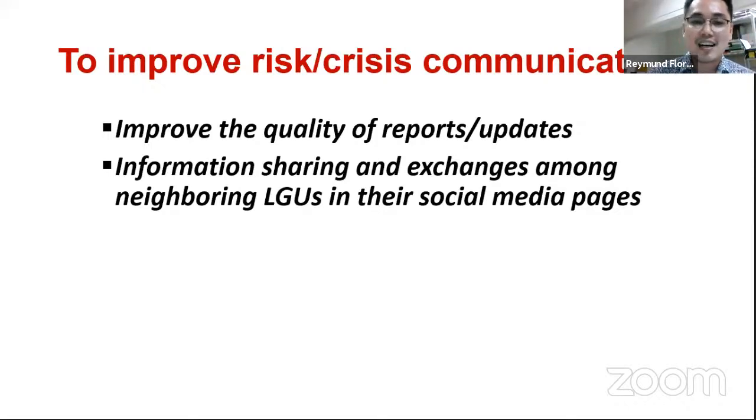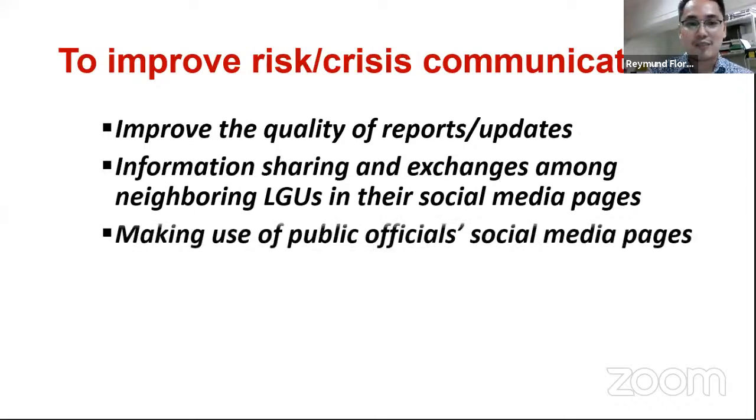We have this observation wherein people residing within the boundaries of the local government units tend to be confused about what to follow, because there are conflicting policies from neighboring LGUs. So we need to have information sharing among LGUs, because the main purpose of risk or crisis communication is to educate the public on what to do and how to protect themselves from the virus. So we need to have a harmonization of local policies among local government units.